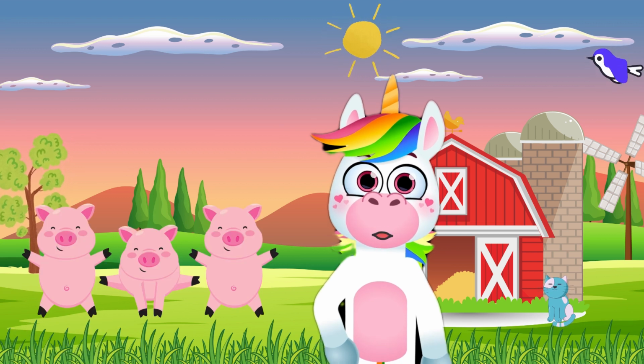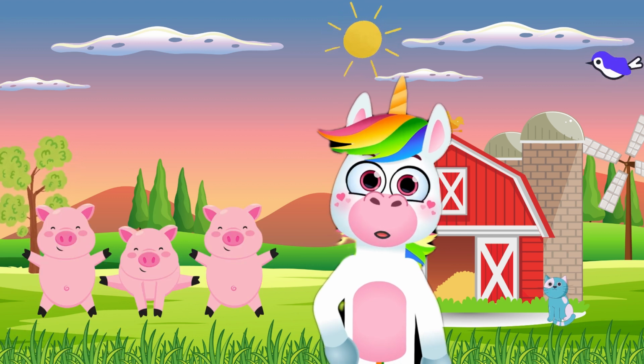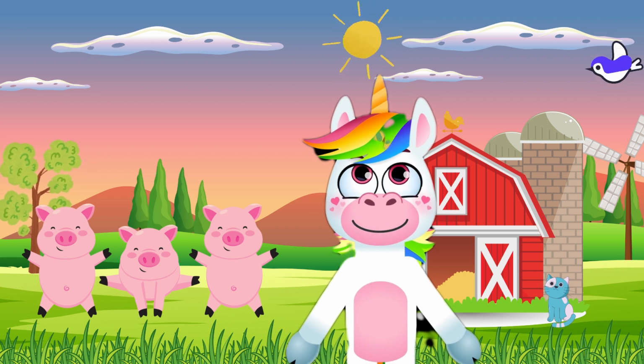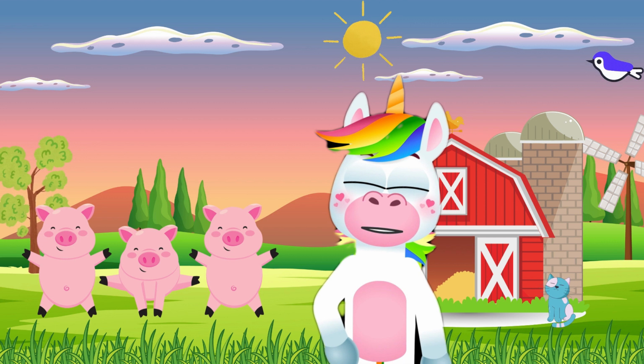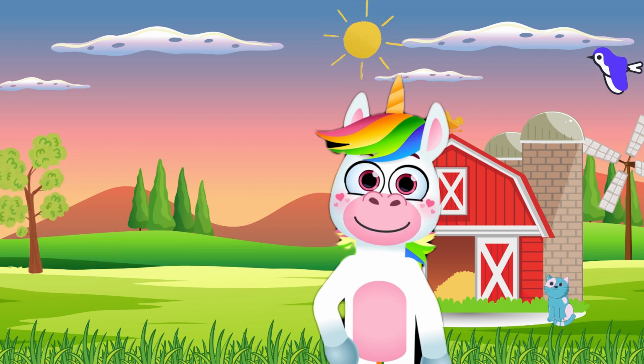Pigs, they are one of the most intelligent animals in the world. They can learn tricks, play games, and even communicate with each other. They also provide us with meat and leather.